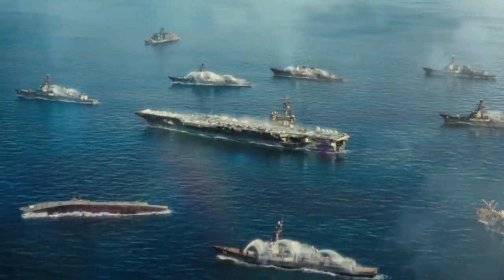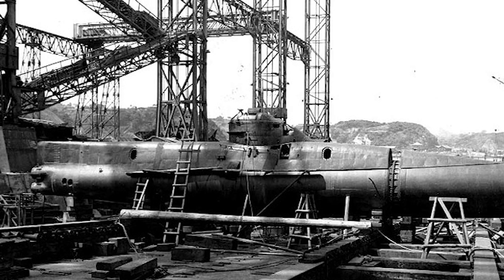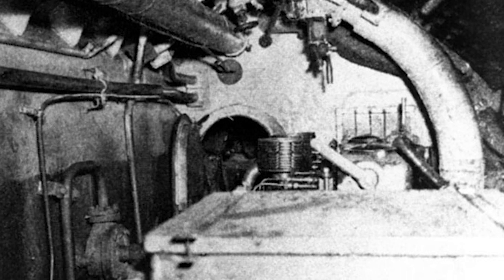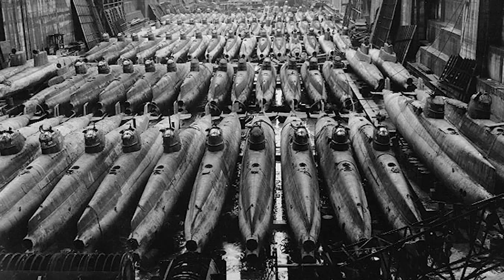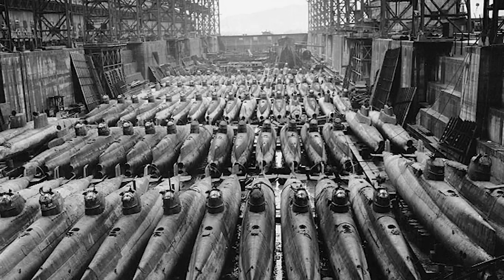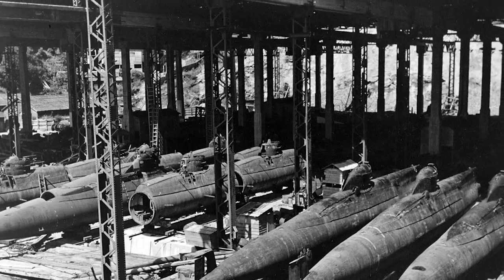By the standards of midget submarines, they're quite large. They're 86 feet long, weigh 60 tons, and have space for a crew of 5. Each submarine would carry 2 deadly 17.7-inch torpedoes, more than capable of doing severe damage to an enemy vessel. 115 of the craft had been completed by the time of the surrender. Over 500 more were in various stages of being built.